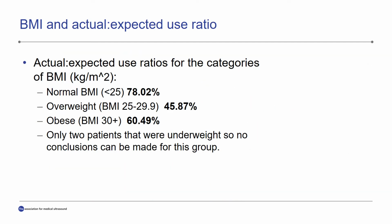The actual to expected use ratios for all of the categories. So like I said, normal had the highest continuation, and that rate was 78.2%. The overweight actually had the lowest rates at 45.87%. And obese, all of the classes together, had about 60.5%. And again, like I said, the underweight patients, there were only 2, so we would need more patients to draw conclusions about that.